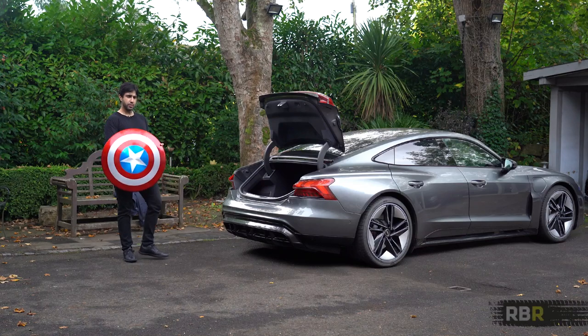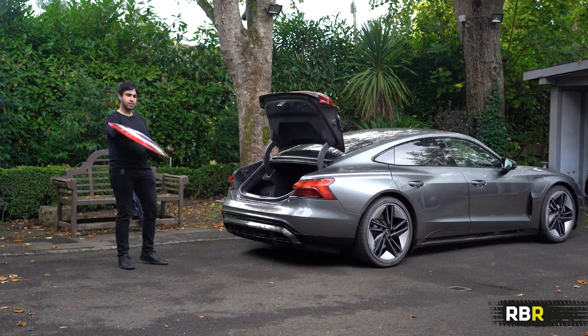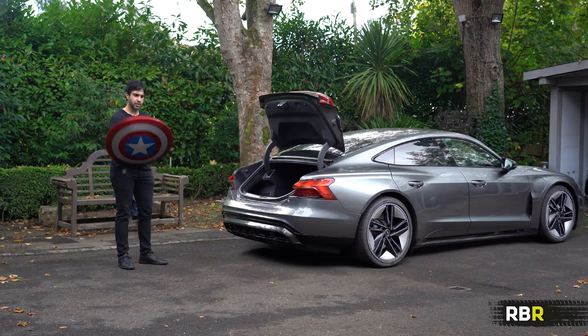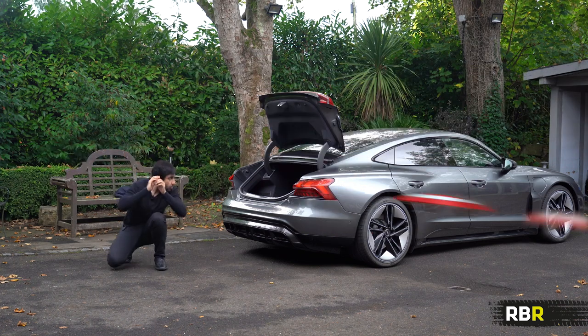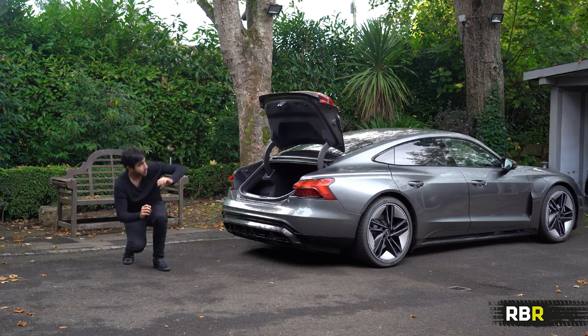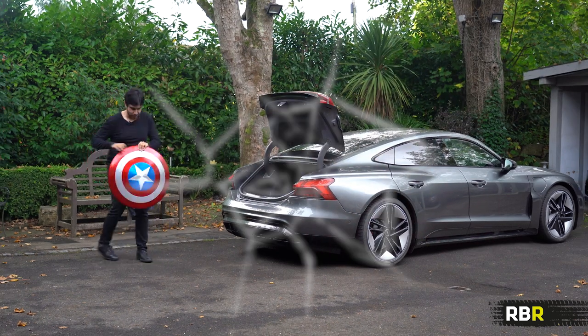Stole this car from Tony just before he could deliver the shield back to Cap. Spider-Man always said that this thing defies the laws of physics. Should we find out if he's right? Whoa. Whoa. Wow. Okay, I better not do that again.